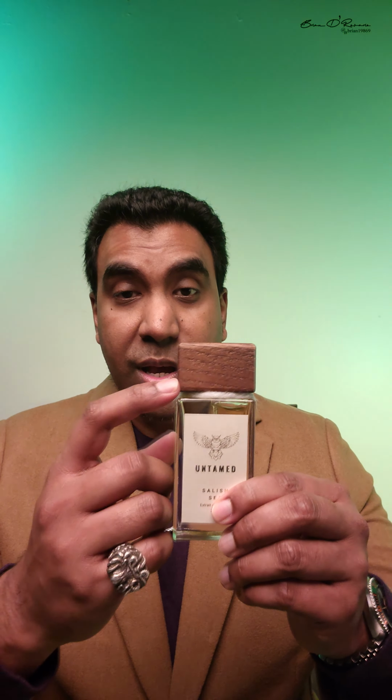Guys, I'm really excited about this one. Let's see. All right, let's finally open. They come in 30 ml size, so that's 1 fluid ounce. They put some cotton wool in case of leaks or something, I think, to absorb that. The cap is wood. It's pretty light, but it's definitely wood. It's not one of those textured plastic.